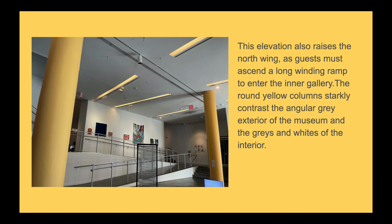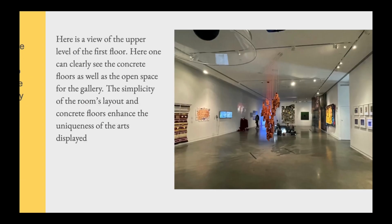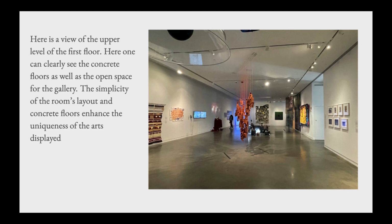The round yellow columns starkly contrast the angular gray exterior of the museum and the grays and whites of the interior. Here is a view of the upper level of the first floor. Here one can clearly see the concrete floors as well as the open space for the gallery. The simplicity of the room's layout and concrete floors enhance the uniqueness of the arts displayed.